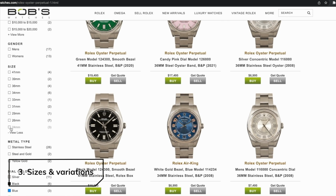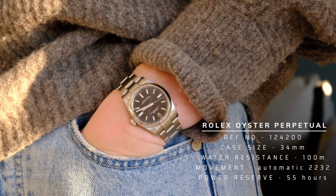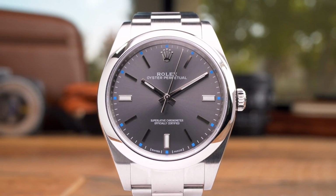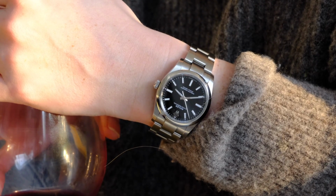Honestly, there's something for everyone within the Oyster Perpetual line. I've always thought the Oyster Perpetual was the ultimate go anywhere, do anything watch. 100 meters water resistance, brushed steel to prevent any scratching. I mean, how can you not love this watch?